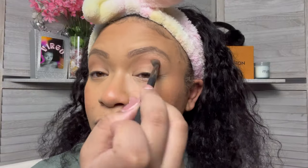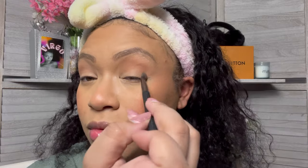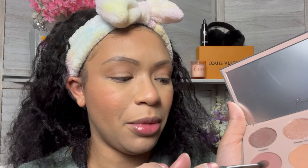I'm gonna first go into Compassion and use this as a little transition. If I look cute today, Justin's gonna have to take me out somewhere. Now I'm gonna go ahead and deepen that up with Mi Amo. Is that what that is? Mi Amo. Deepen that up just a little bit. We're going for soft, soft glam today.